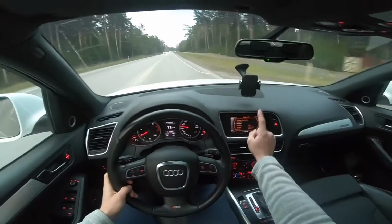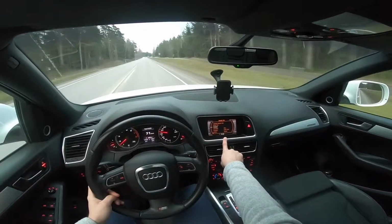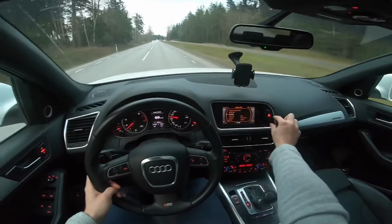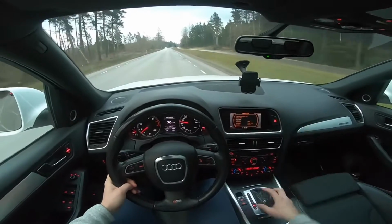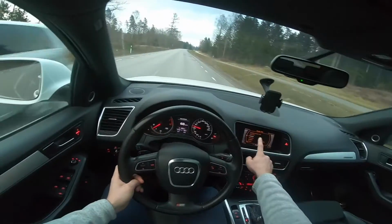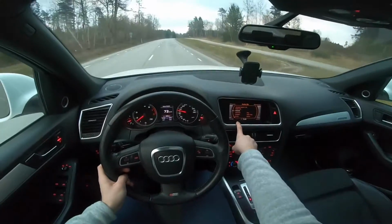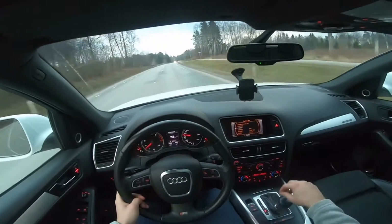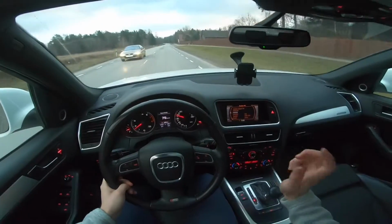It really is. This screen is the standard screen. I think you couldn't get a Q5 with the red screen. If you see a car like that, just walk away. They have no value in the used car market. Get one that has a screen like this, or if you can, and to me it's not a necessity, get one with the navigation system or the MMI, the Audi multimedia interface.